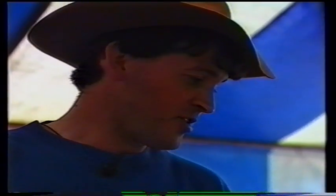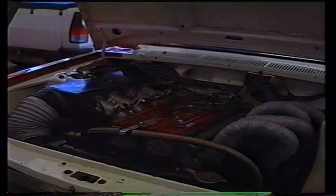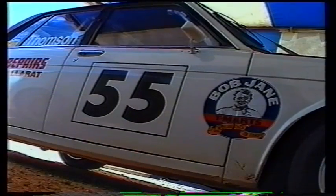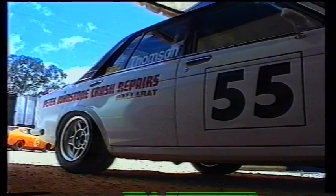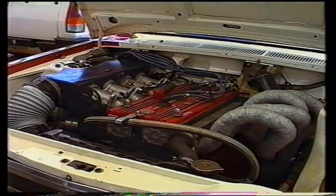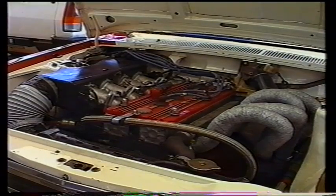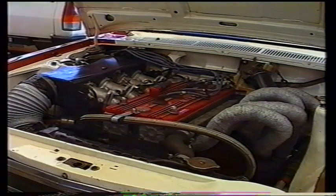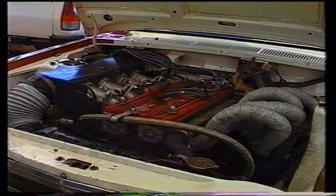So we've managed to get it all together, pop it in, put some extractors that'll do the job on it. The latest addition at the moment is we've fitted a carbon fibre airbox, which is running a cold airbox and filter system. The filter system, of course, being off a VL Commodore, very easy to adapt, and we're able to run a paper filter element, easy to get hold of, no problem and minimal cost.